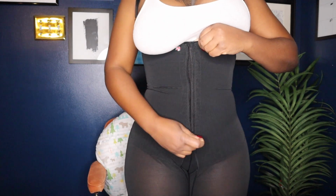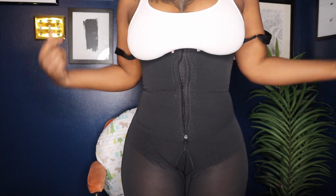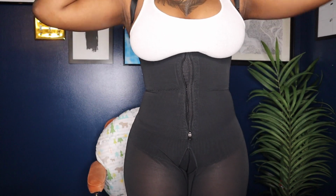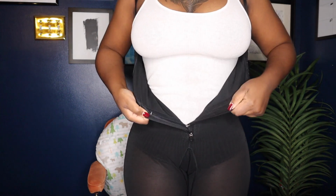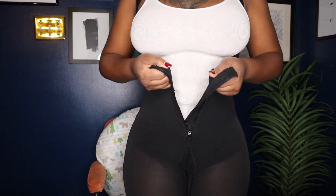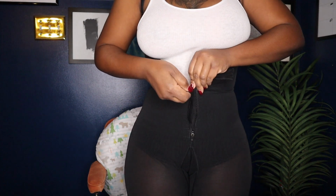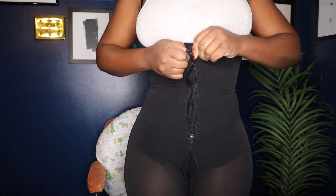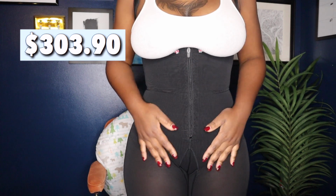Now, what's different between this one is it doesn't cover my boobs. It has bra straps. It's still zip, and it has 3 patches. It is latex free. Now again, this is technically a little big because I lost 1.5 inches after wearing this 2 days. Because this is custom made, I spent $303.90 for this faja, and I'm tired of spending any more money on a faja.